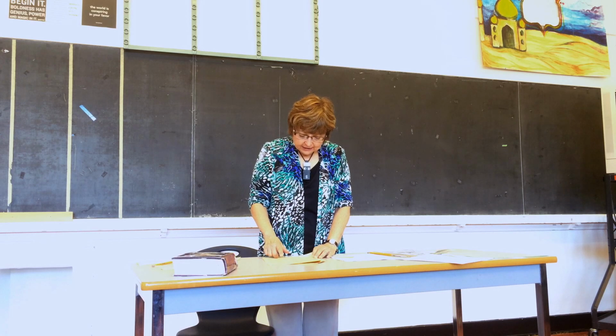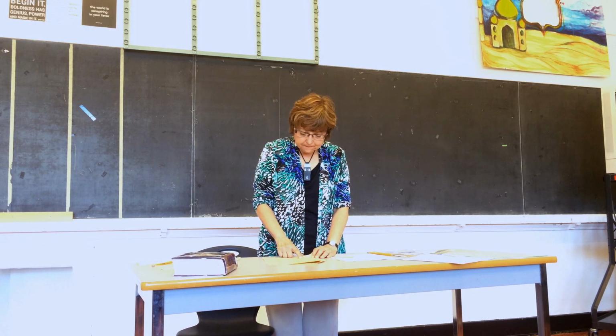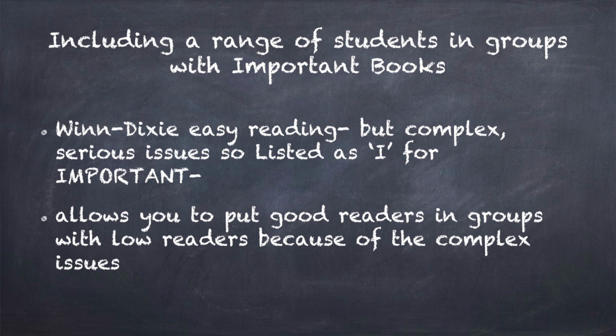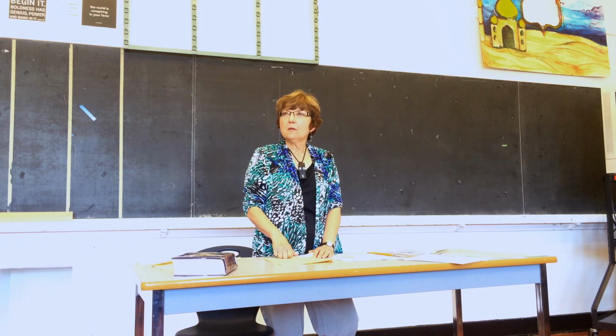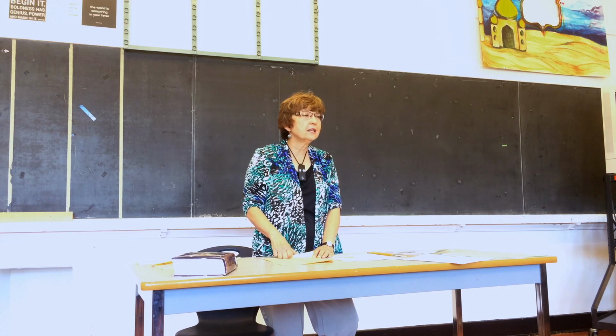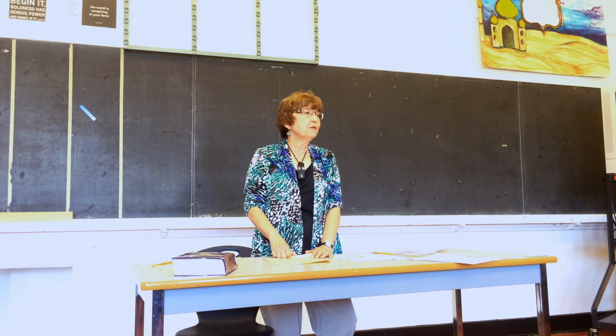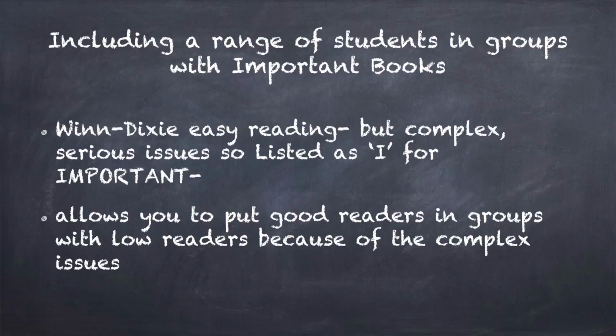So if you look at Because of Winn-Dixie three quarters of the way down the page, you'll see that there's an X right across in every column. If you're not familiar with that book, it's actually got big font, lots of white space between the lines. There's not a lot of pages in it, and the vocabulary is not very difficult. Lots of grade 3 kids and most grade 4s can manage it just fine. But there are some complicated, complex issues. Alcoholism, a character has done time in jail and has to decide whether or not to tell other people about it. A mother ran away because of an alcohol problem and the child was living alone with the father. There are some complex issues that if you were dealing with a grade 7 class, you'd be talking more about the issues than you might be when you were doing a more superficial read with a grade 4 class.